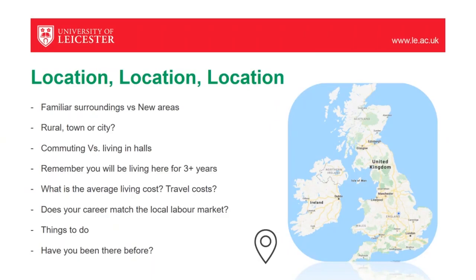Now, for a lot of you, location is also going to be a really big factor. I can completely relate to this. For me, it was to get as far away as possible from home as I could. For some people, it's about staying close to home and close to family. But thinking about that balance as well, do you want to be in familiar surroundings or new areas? You know, some people will go down the road so that they can move away, but it's still easy for them to get home. And also that balance of rural versus town or city. So do you like being in the countryside or do you like being in a busy city and making sure that suits you as well?